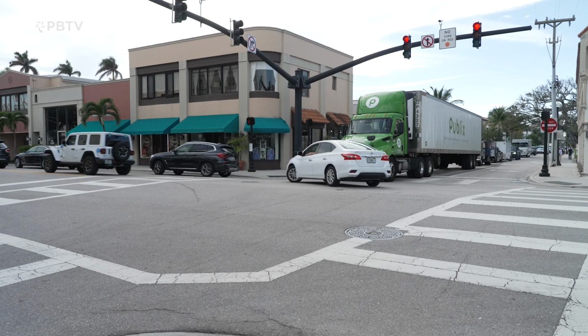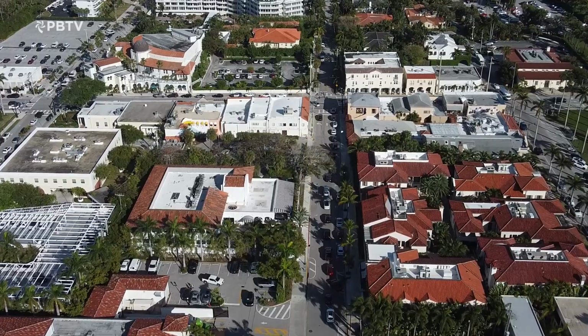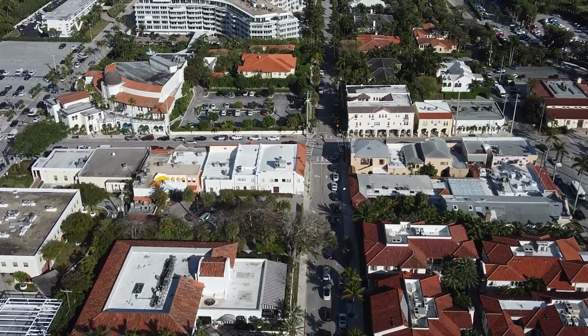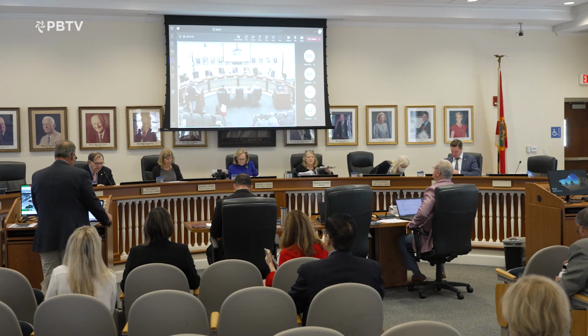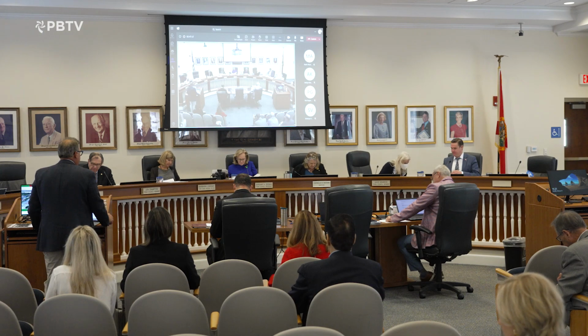Residents of Palm Beach have been grappling with severe traffic congestion for some time, which prompted the town council to hire a consultant to conduct an in-depth traffic engineering and parking study to find solutions. During Tuesday's council meeting, the Corradino Group shared the findings of their study, which began 1 year ago.